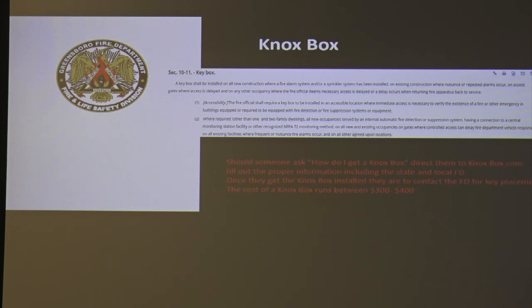Sure. Knox boxes. A lot of you guys, I know, have called and asked about the Knox box request. If somebody in your territory doesn't have a Knox box, explain the Knox box program to them and why it would be beneficial for them. Just have them go to knoxbox.com and look on there. The cost is between $300 and $400.